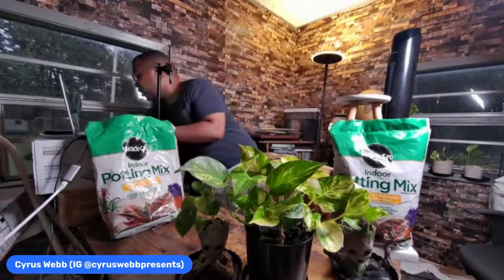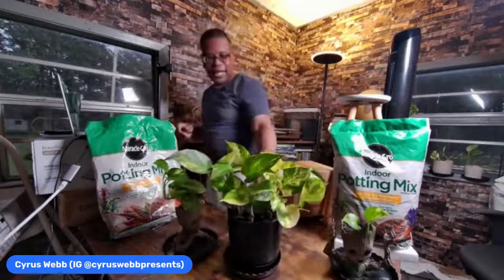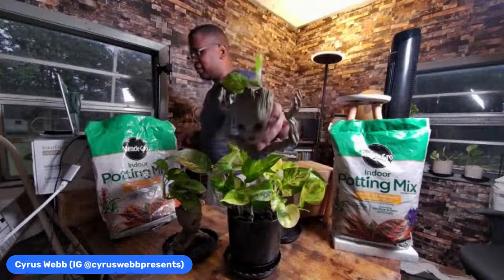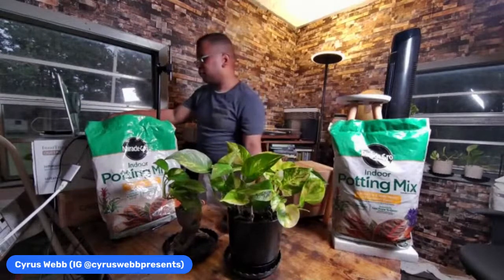And again, I'm placing these saucers under each one of these. And so these are the two, make sure you guys can see them well. These are the two we're going to be repotting today. And this one, as you can see, is growing okay. I'm going to let it just continue to grow like it is. All right, so let's go ahead and get these pots opened up.